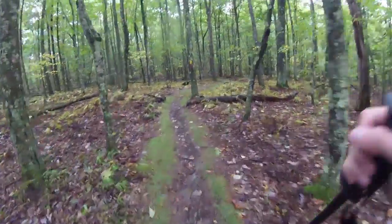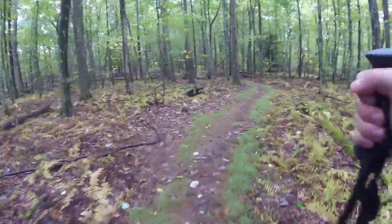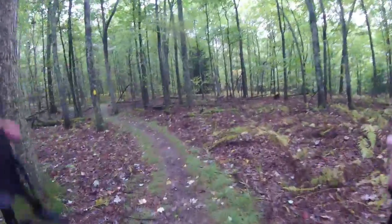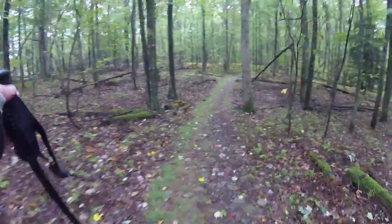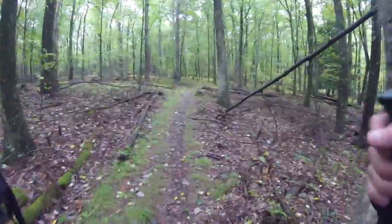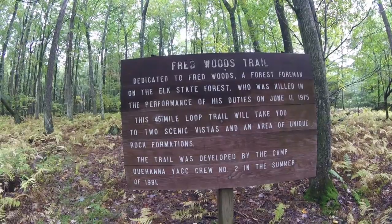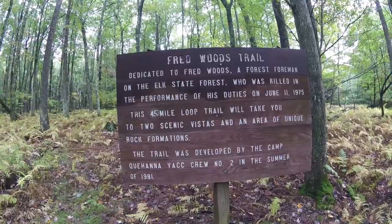The trail has gotten really beautiful. We've been skirting under really big hemlocks up until now, where the trail has widened out a bit, and there's hemlocks here and there and big deciduous trees, and the leaves are just starting to change here. Fred Woods Trail. Thank you, Fred Woods.